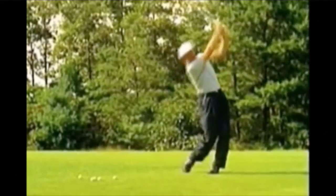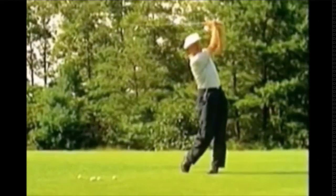Now I'm going to tell you about Jim Furyk. He is, I believe, if not the highest smash factor, one of the highest smash factors on tour. He just hits it solid. You don't shoot 58 without hitting it solid. So he's got something that we see that Byron Nelson had.